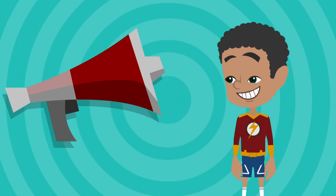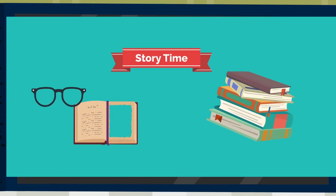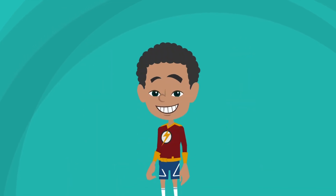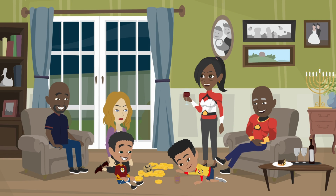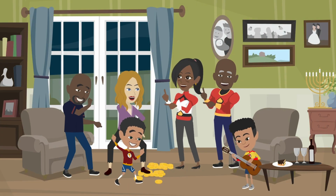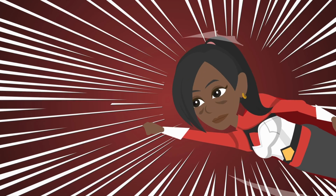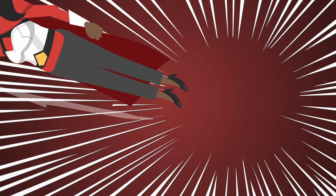Hello, and welcome to Storytime. Super Grandma XZ and Super Grandpa XZ are two of Super XZ's favorite superheroes. And guess what? Tonight, they are having a super slumber party. Super Baby Brother XZ has everyone dancing to the music, while Super Grandma XZ is flying around helping everyone to enjoy the fun and games.